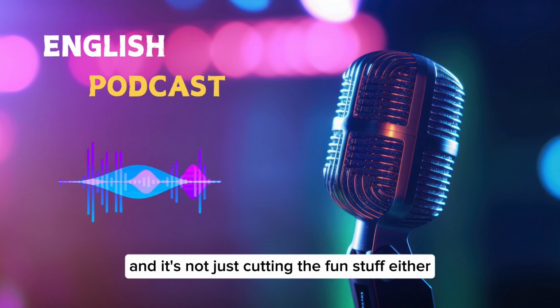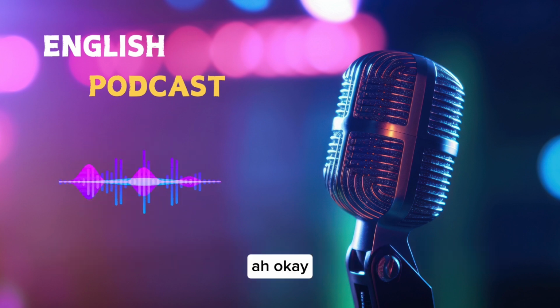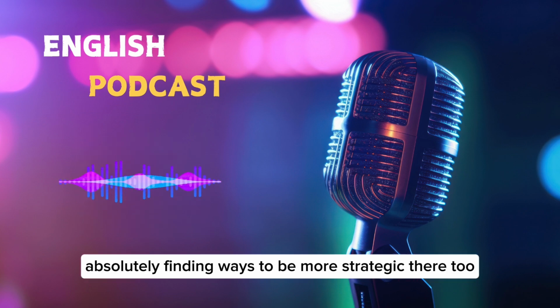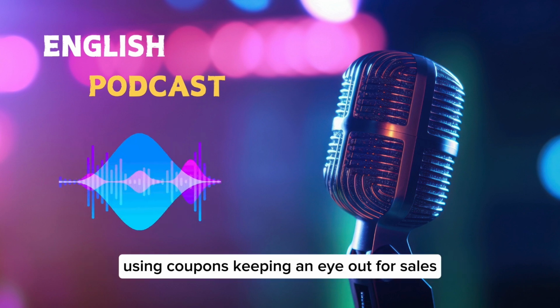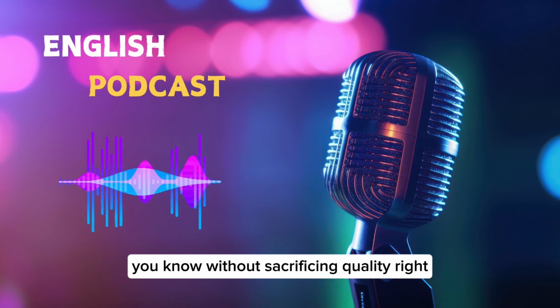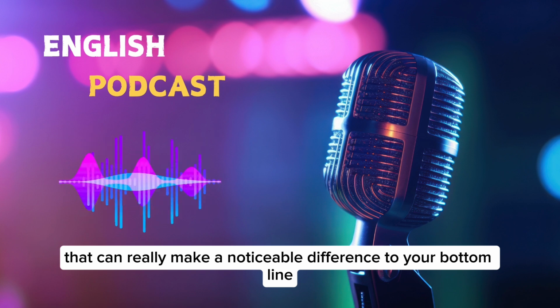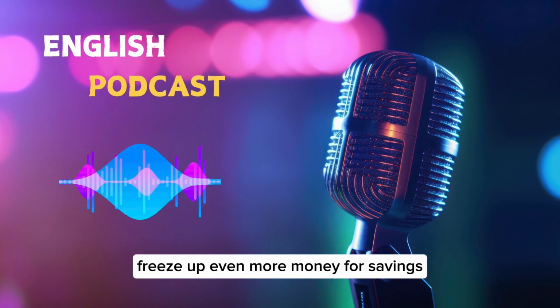Right. And it's not just cutting the fun stuff either. The sources also touch on being smarter about your essential expenses. Okay. So even on things we have to buy. Absolutely. Finding ways to be more strategic there, too. Using coupons, keeping an eye out for sales, maybe switching to more affordable brands for groceries, without sacrificing quality. Like store brands can be great. Exactly. That can really make a noticeable difference to your bottom line. Frees up even more money for savings.